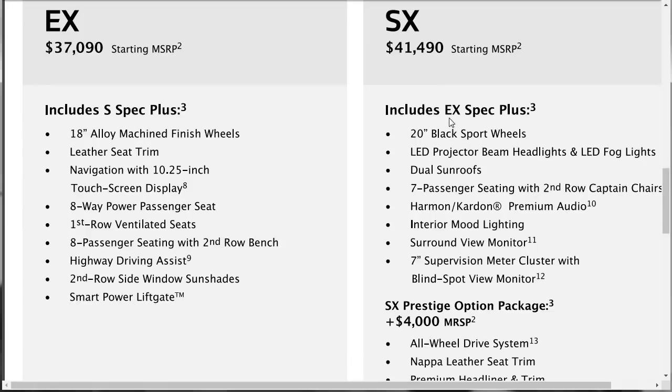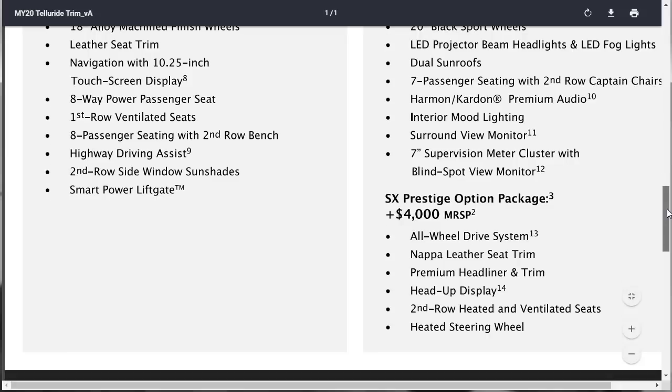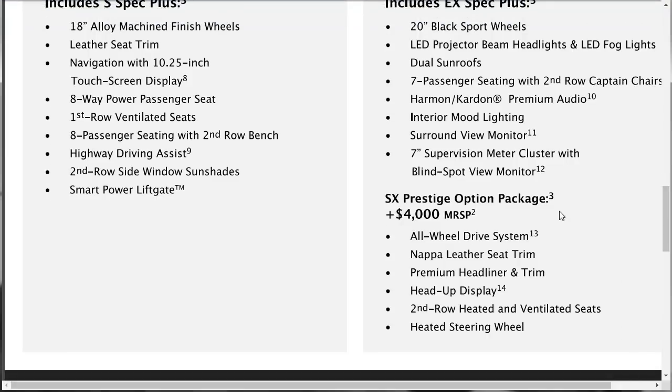Starts at $41,490. It includes everything. You've got LED projector beam headlights, LED fog lights, dual sunroofs. You got a Harman Kardon premium audio, interior mood lighting, right? 7-inch supervision meter cluster with blind spot view monitor. And then there's this prestige option package. Gives you all-wheel drive. That throws in the Nappa leather seating, heads-up display, heated steering wheel.